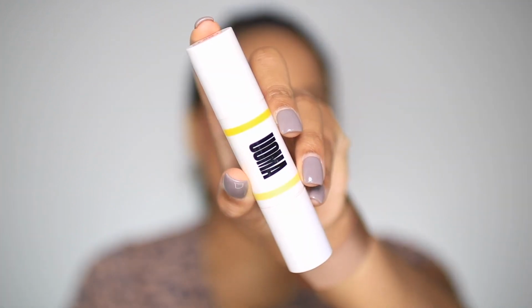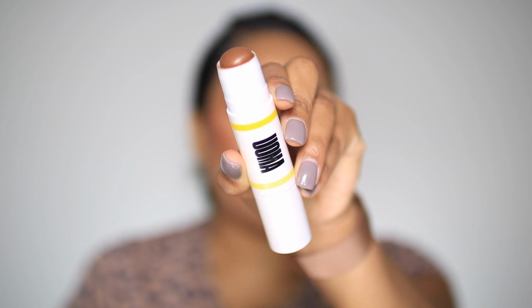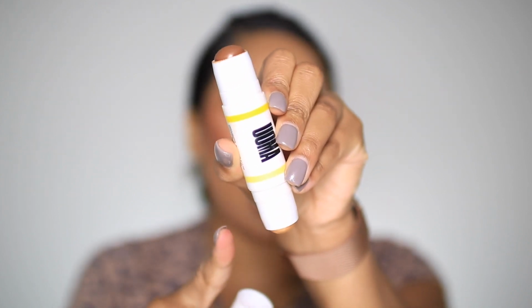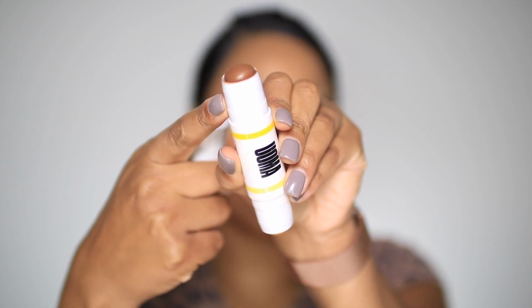The next product from Uoma Beauty is this Double Take Sculpt and Strobe Duo Stick in Bronze Venus as well. This stick is double-ended. It's so nice because you get a contour end and then you get a highlight end. I barely use the highlight end, but I love the contour stick. It works so well. This is so great for contouring. It's so smooth, blends out like a dream. It's such a great contour shade. You can really tell that they had Black women in mind when they developed this specific shade. I feel like it's just such a great contour shade. They really killed it with this one.